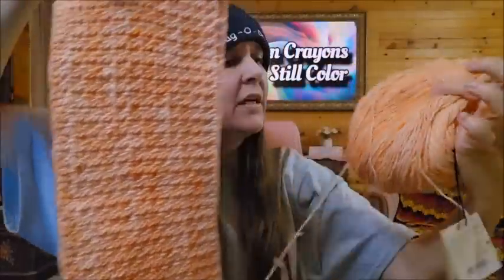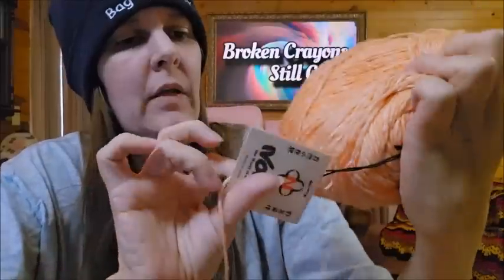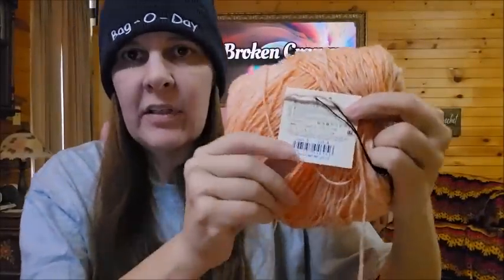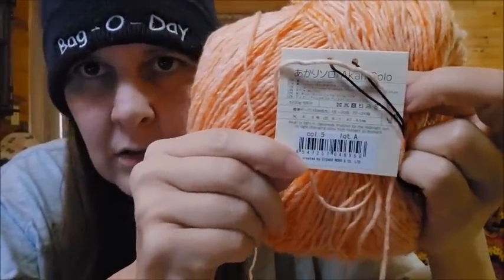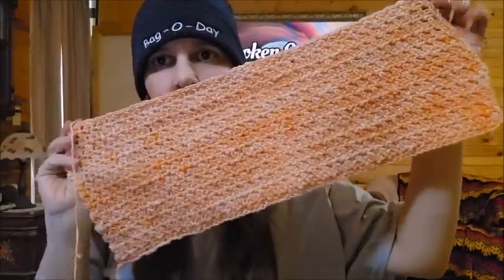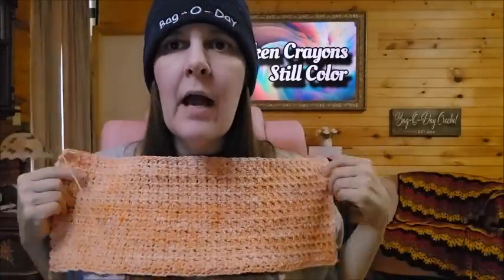But you can see the Akari Solo that I just showed you. The light red and the yellow is what this is. This is color number 5. And I did get 4 of these last time around, to make a top. So that's what it looks like. I'm crocheting it up right now.